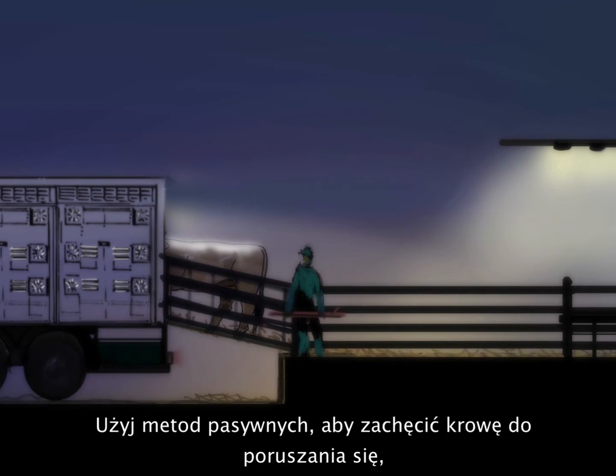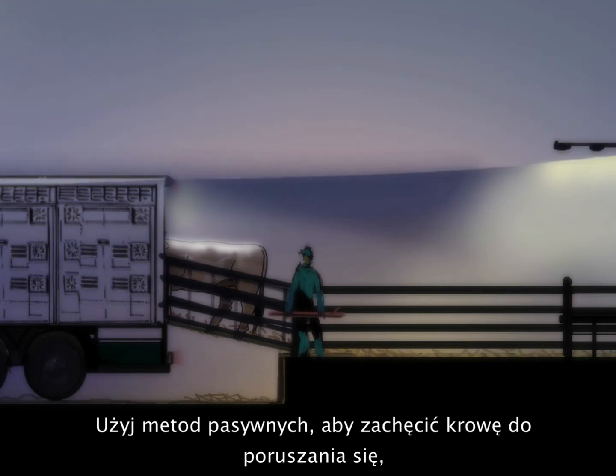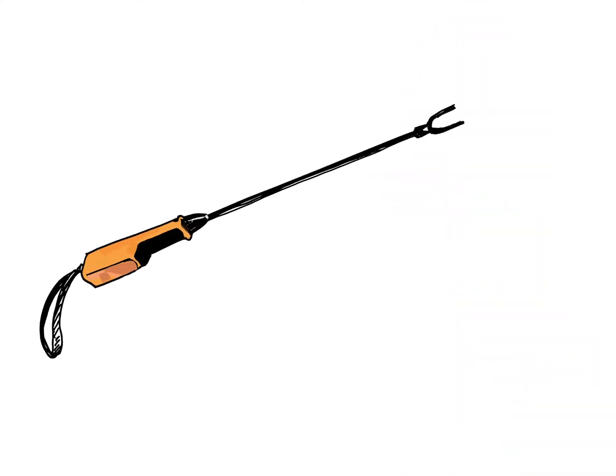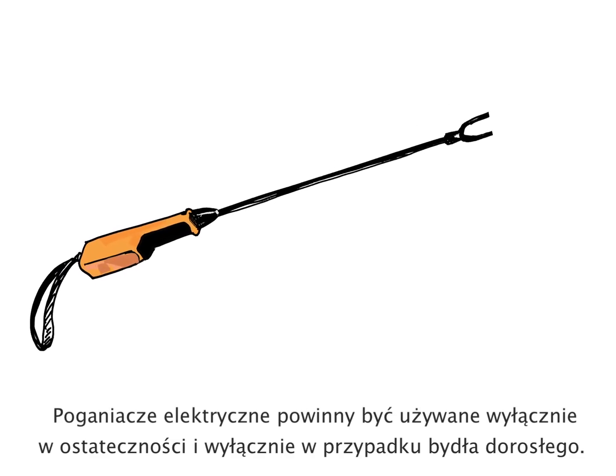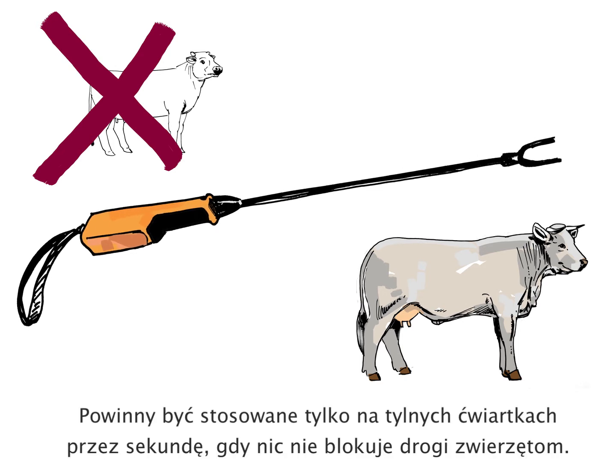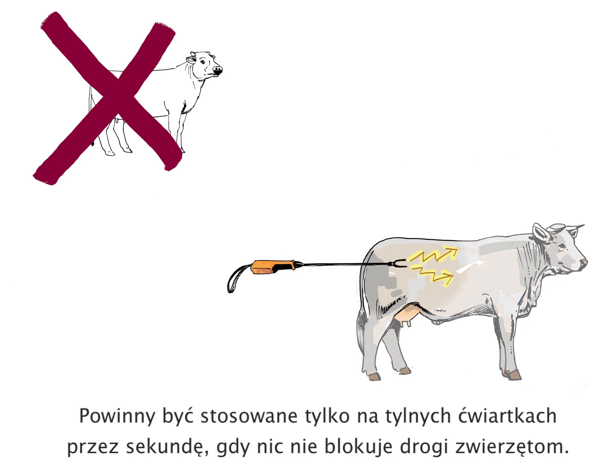Use passive methods to encourage the cow to move, such as whistling or the gentle use of a plastic stick. Electric probes shall only be used as a last resort and only on adult cattle. They should only be applied on the hindquarters for a second at a time when nothing is blocking their way.